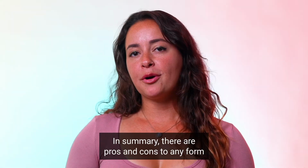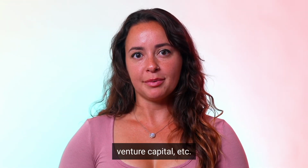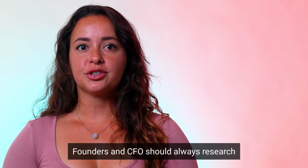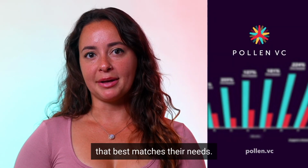In summary, there are pros and cons to any form of financing: venture debt, AR financing, venture capital, etc. Founders and CFOs should always research and model all the options and seek the form of capital that best matches their needs.